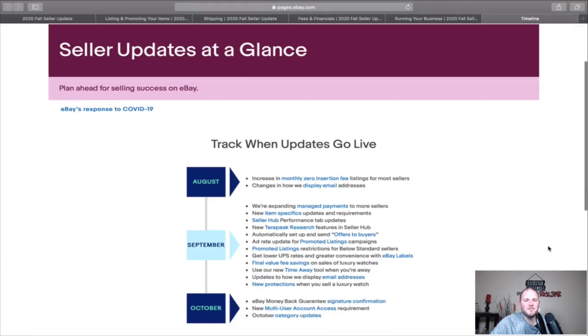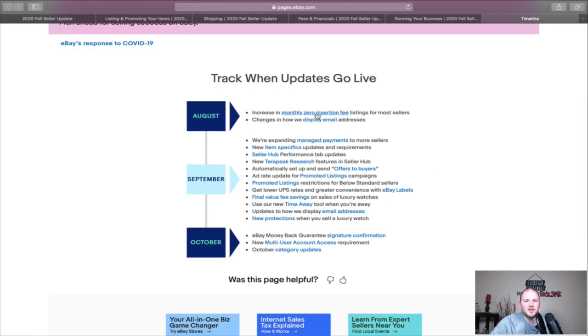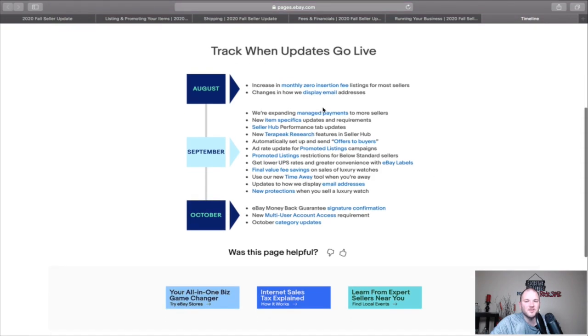Finally, the timeline. So in August, they increased the monthly zero insertion fees and they changed how they're displaying the email addresses. We're now in September, so that's all the rest of them. The managed payments, the item specifics, Seller Hub and Terapeak research, offers to buyers, promoted listing updates, restrictions for buyers below standard. The UPS rate should be updating this month, final value fee savings on watches, the new time away tool, and the new protections for luxury watches all by the end of the month.